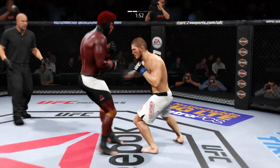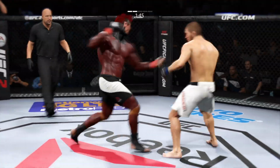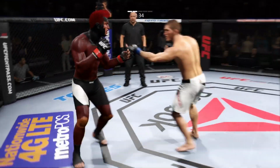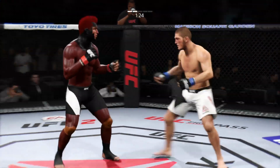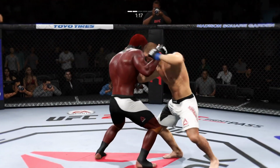Great jab by Nurmagomedov. Mixes it up. Oh, he got rocked! Oh, my goodness! Oh, solid jab. He's teeing off with some vicious shots. Oh, big left. Back and forth battle. Big shot from the clinch.